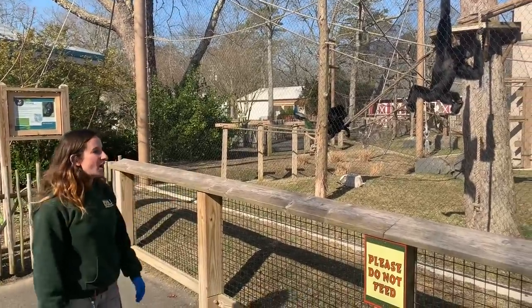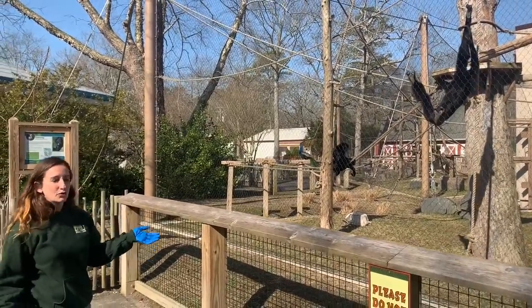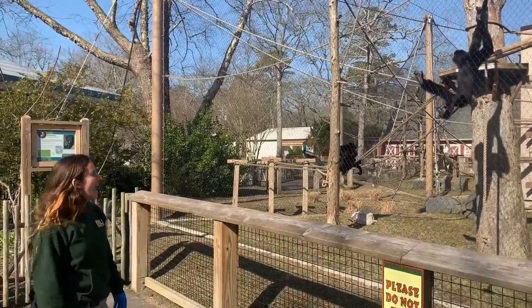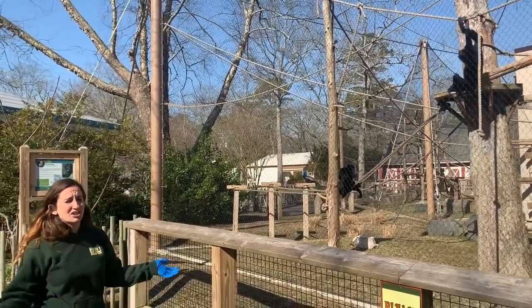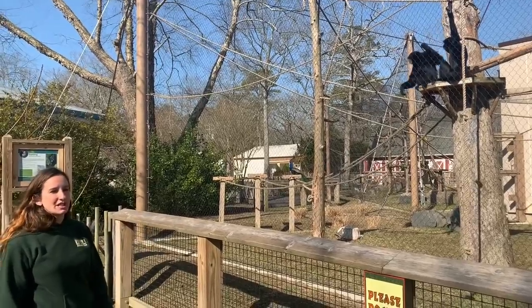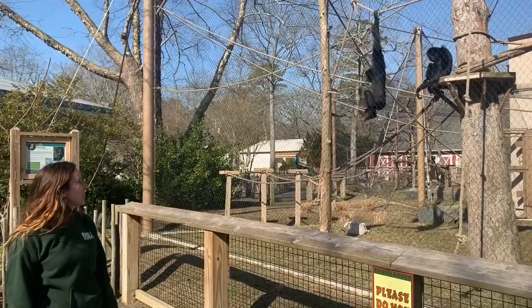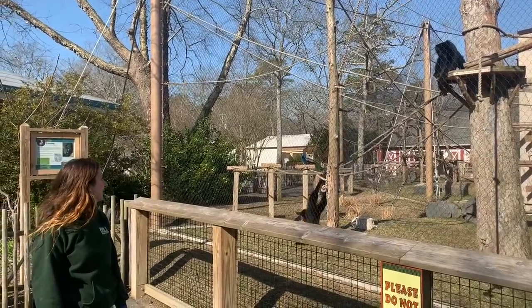This is different than all of our other primate species here. We have the howlers, they live in the trees, but they don't brachiate, they use their tails. And we have Dobrazza monkeys, which are semi-terrestrial, so they spend a lot of time on the ground. When they're up in the trees, they use their tail for balance by holding it up in the air. These guys don't have that tail, so they use those arms to get around.